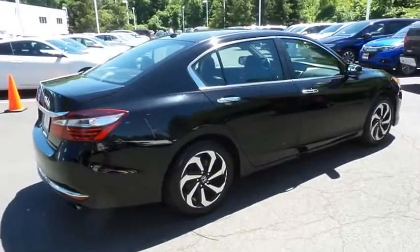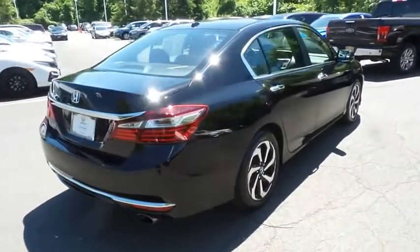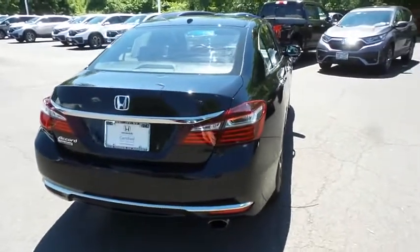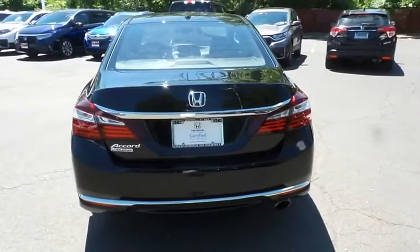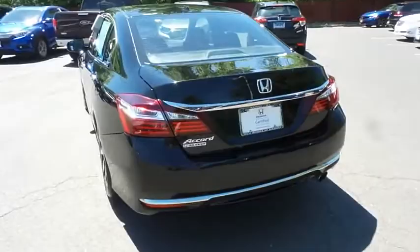This beautiful Accord EXL has just arrived at Honda of Nanuet. It only has 49,000 miles. It's gone through a comprehensive 182-point inspection, and it's backed by a 7-year, 100,000-mile powertrain warranty.